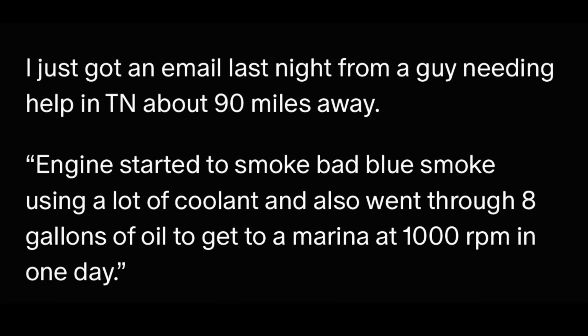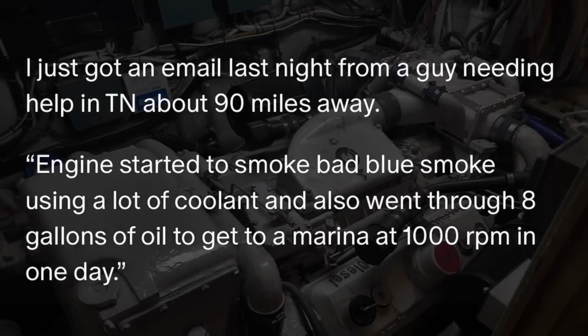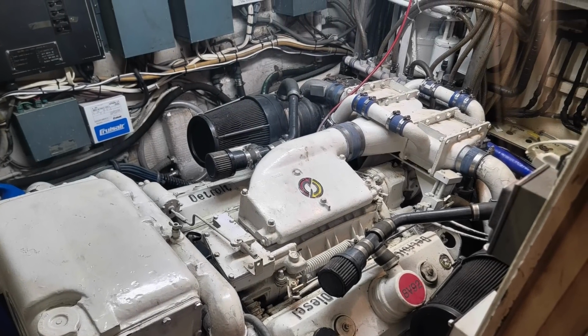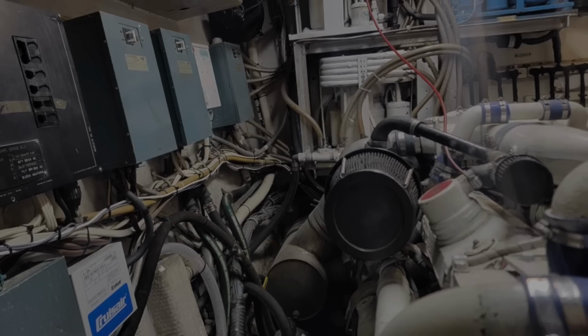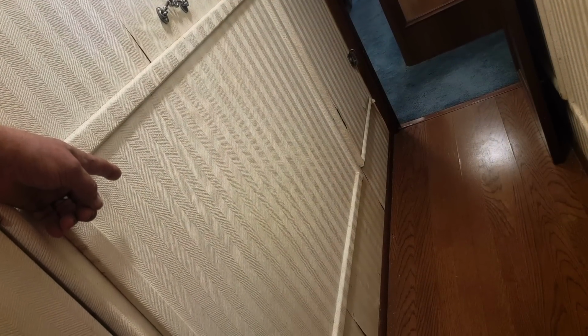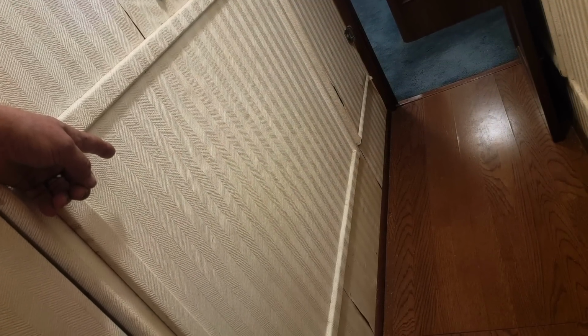So I told him I'd come down and take a look at it and see what we got going on with it. One thing about a yacht is the engine bays. There is not a lot of room. I was concerned if I'll have enough room to do this or not, but he sent me some pictures. There's plenty of room on the backside. This front wall is removable here, so you got straight access to the engine right there.